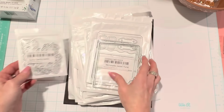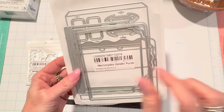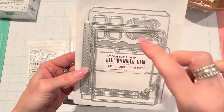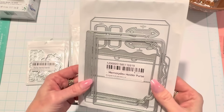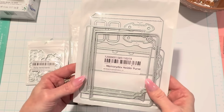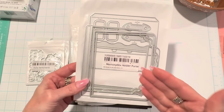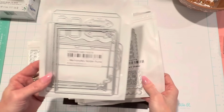They're not holiday sentiments. This is the Memory Dex holder purse, and this makes a cute little purse, and then it has kind of like a contraption inside where you can hook your Memory Dex cards onto. So that'll be great for people who get Memory Dex cards from swaps or just from your crafty friends, somewhere to keep them and to look nice. And this would be great to gift too with your Memory Dex card in it.